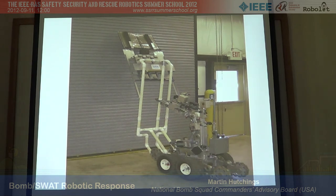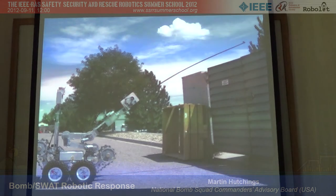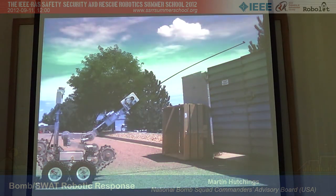And by the way, that piping right there, all that white piping, was developed by the bomb squads that were trying to fix a problem or adapt a new solution to an old robot. That is the most elegant interface I've ever seen that they came up with between a new tool and an old robot, right? They need help with that kind of thing, those tools also. Yes.